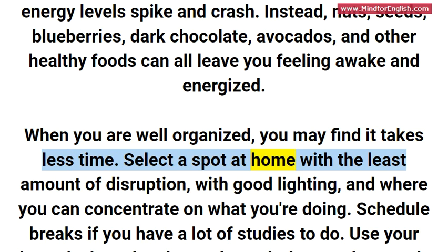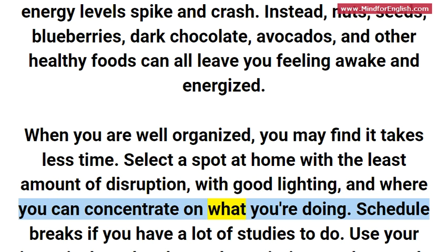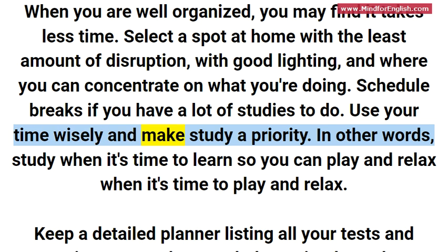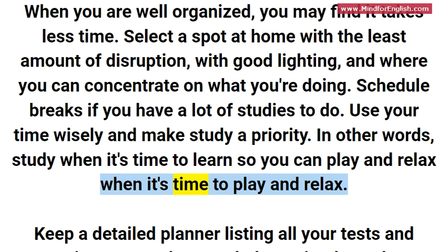Select a spot at home with the least amount of disruption, with good lighting, and where you can concentrate on what you're doing. Schedule breaks if you have a lot of studies to do. Use your time wisely and make study a priority. In other words, study when it's time to learn so you can play and relax when it's time to play and relax.